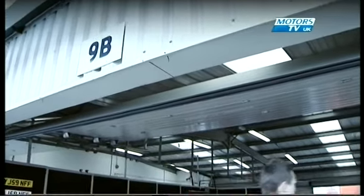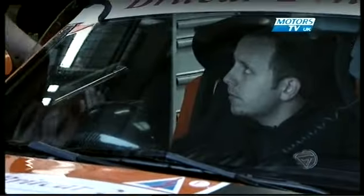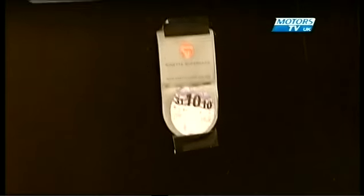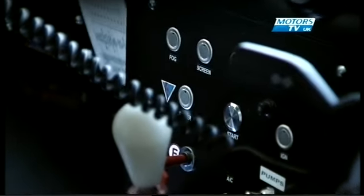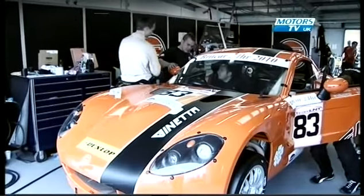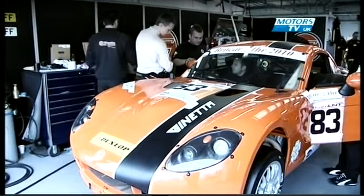Also in Class 4, a works Ginetta, but not the car you would expect from 24 hours. The theory is we've taken a G40 straight off the production line, a standard car, registered it, driven it down to the race, stopped at Halfords halfway, bought an earth strap, continued on, taken the number plates off, and it's here, we're going to race it. We just want to show that a G40 is a multi-use platform. So not only can you use it in the Ginetta G40 Challenge, you can use it in a 24-hour race, and we hopefully prove that by the end of this race.